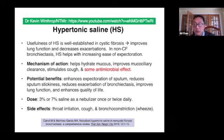I would start off with 3% because I think 7% has a lot more side effects like throat irritation, cough, and bronchoconstriction or wheezing in somebody who is susceptible. So start off with 3% first. And if you tolerate that and you seem to derive some benefit, go and give 7% a try. If 7% has too many side effects, go back to 3%. Because some studies have shown that isotonic saline, which is even less than 3%, may actually help as well. So 3 or 7% would be fine.